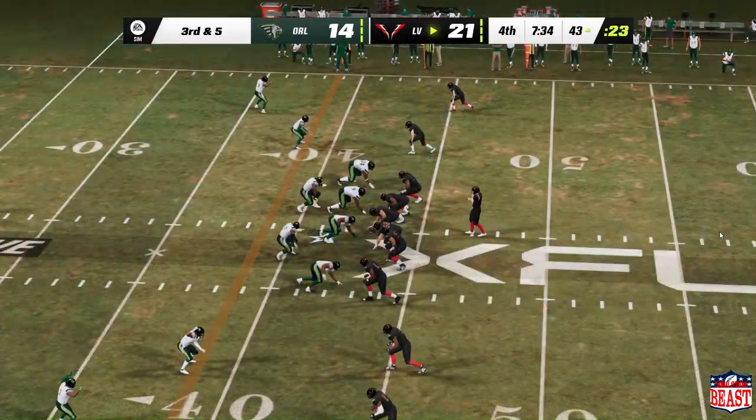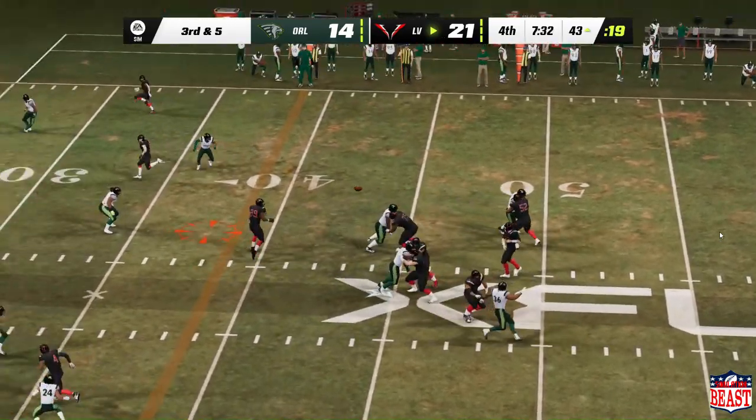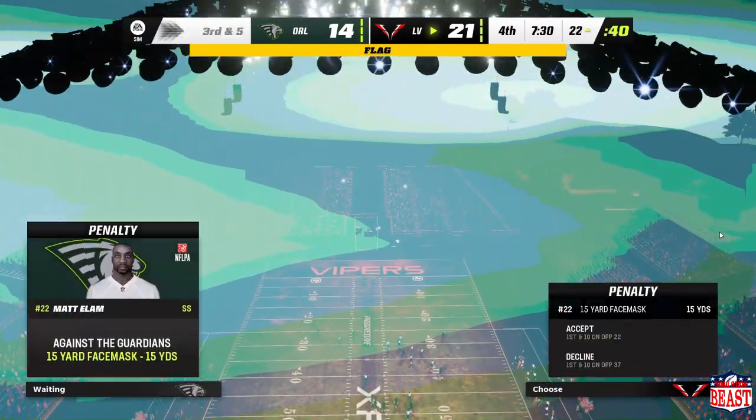The offense on third down tonight, 5 out of 9 thus far. This will be 3rd and 5. Operating from the gun, Perez. And he's going to have the hook up to Sutton. And they're going to get this down to about the 37.